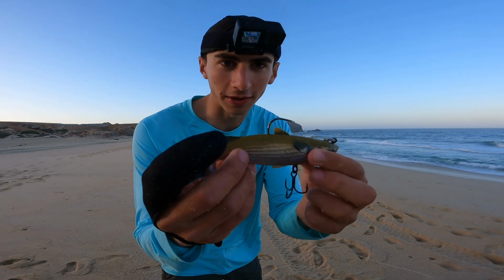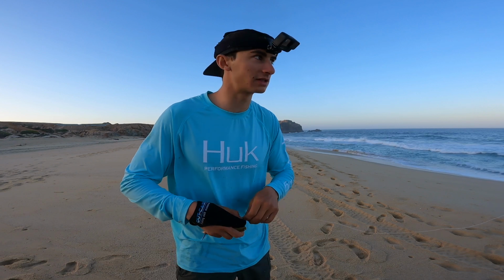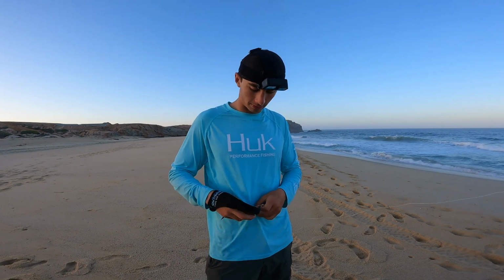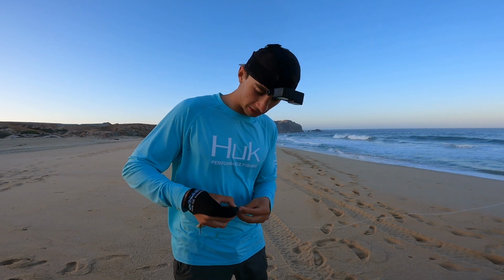So this is the lure that caught that Cubera. Nice swim bait, and actually this is a different lure. We couldn't get that first one out of its mouth, so when I cook him up, we'll get it out. But I got another swim bait, so let's slap it on, see if we can catch his brother. There you go. Let's catch another fish.